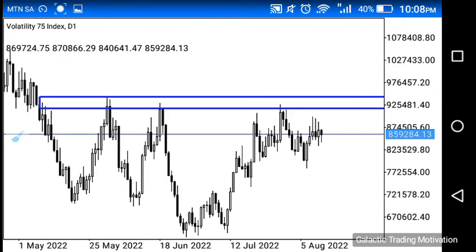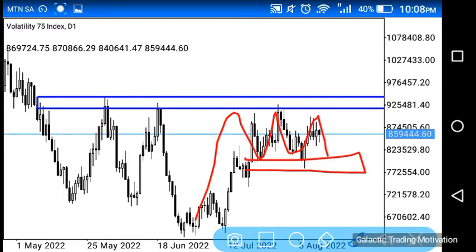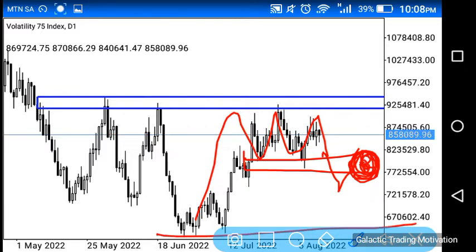Let's see. The neckline of this pattern over here is here, right? And I think the safest entry would be to wait for price to break below this neckline and close below that neckline, and then wait for it to head back to the neckline to retest it. And this is where you would look for selling opportunities. I'm not saying sell just because price is at the neckline. I'm saying that you should look for further selling opportunities at this level, and the take profit should be around this level over here, in my humble opinion, right? Then once price reaches here, then you can evaluate again in terms of what's going on, right? Yeah, but anyway, that is the daily chart.